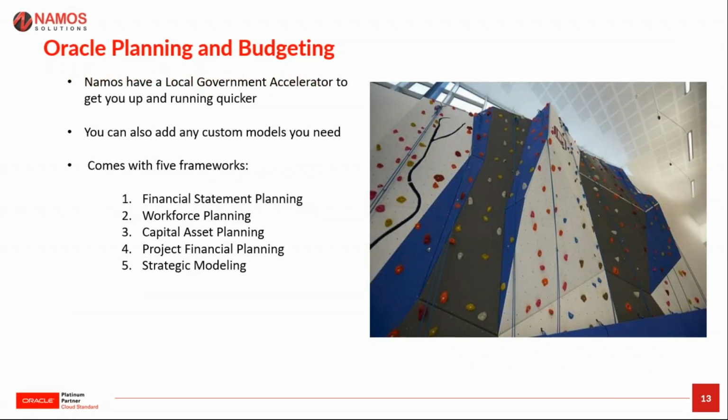We've got a local government accelerator, as we like to call it, which will get you up and running quicker. Based on the current model, which I'm going to show you today, we can just slide in your setup in your organisation, so your subjectives, your objectives, load them into the system, and we can run with that, load in your employee grades. Our accelerator will get that all working very fast.